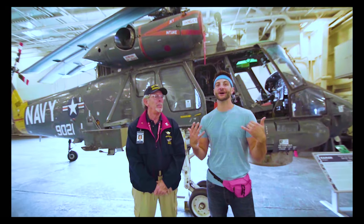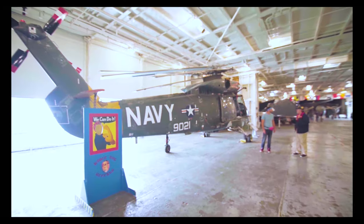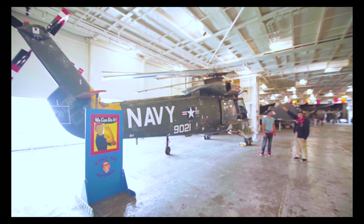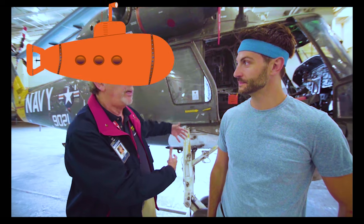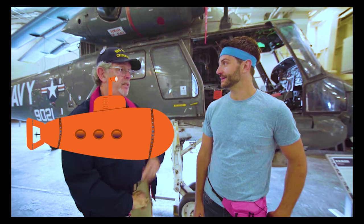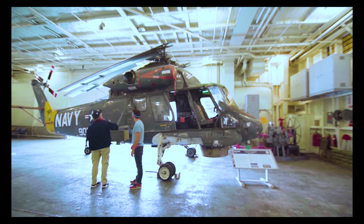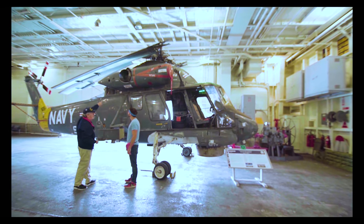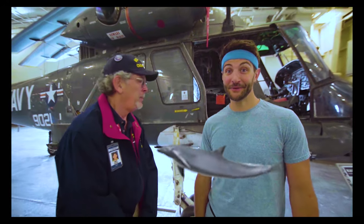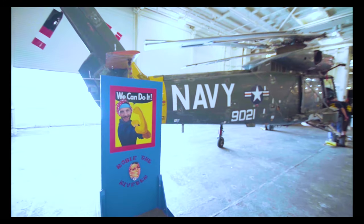Mike, what's so cool about the helicopter behind us? It was a dual-purpose helicopter, Bert. That means it had two purposes. It was a rescue helicopter, so it could pick up a downed pilot, a pilot that went in the water. It was also a submarine hunter. What's that mean? It could dip a thing called a sonar down in the water, and sonar sends out sound waves that bounce back off of items in the water. So like a dolphin? Yes. Echolocation. Yeah. Helicopters were such a big help in World War II.